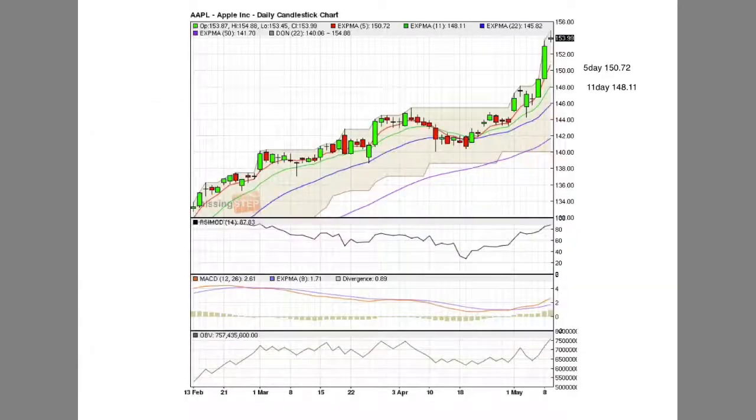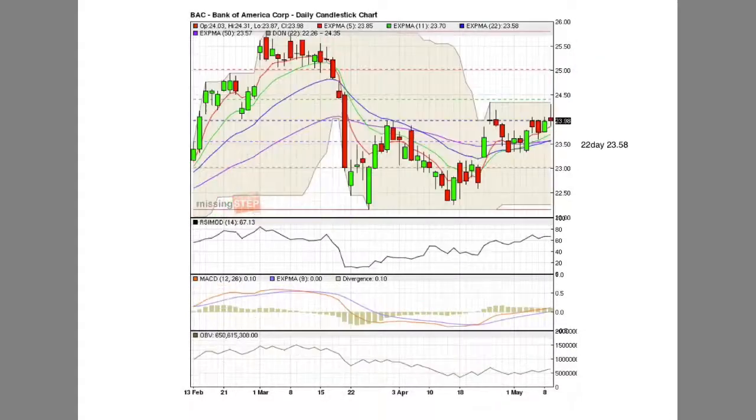Let's move on to some individual names, which I'm not holding any at the moment. But just taking a look at Apple, kind of extended, it doesn't seem to matter much sometimes when it's extended. But let's make a note of the 5-day at 150.72. And also, really at the 148.11 level, we're still productive there at the 11-day.